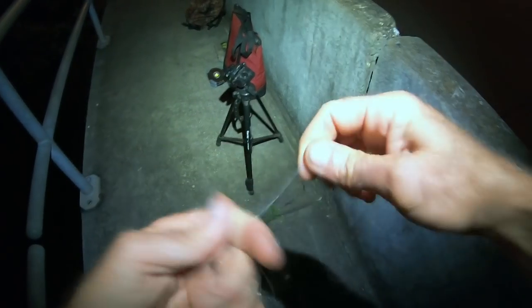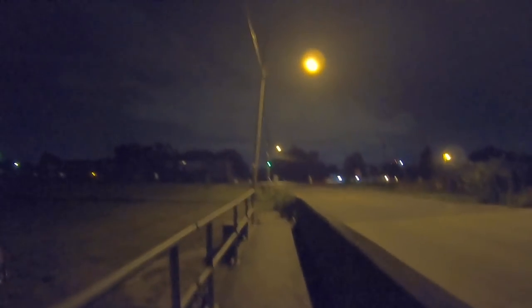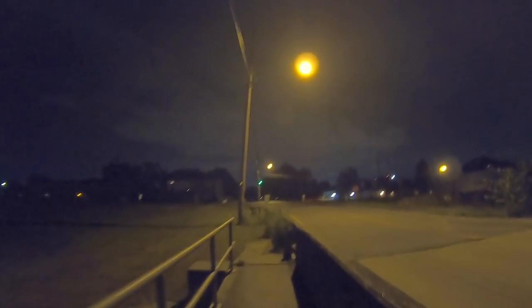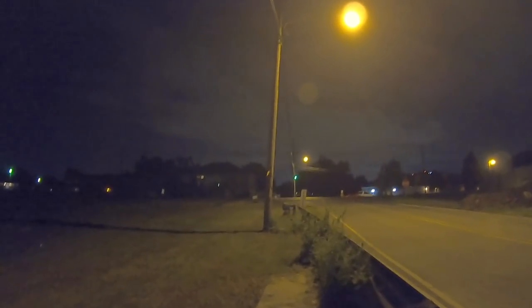Let's do it. This bridge that I chose to fish off tonight has a lot of evidence of the fishermen that came before me and left their junk up here. There's bits and bobs of tackle, line, get that out of my way. I chose it for two reasons. I'm not running my light because there's light here. There's enough ambient light to make it an easy place to fish.